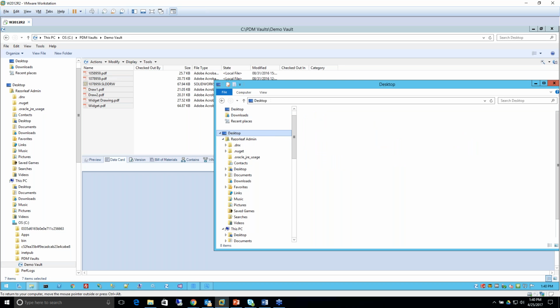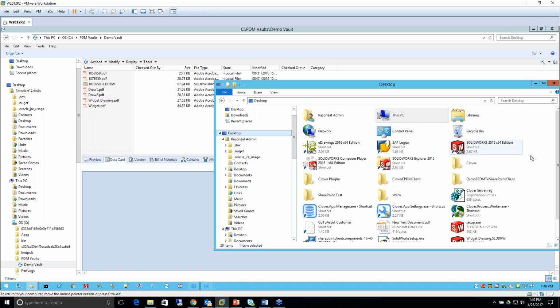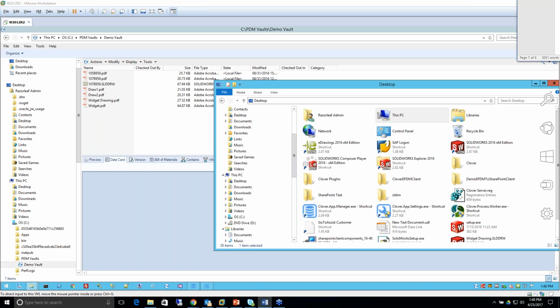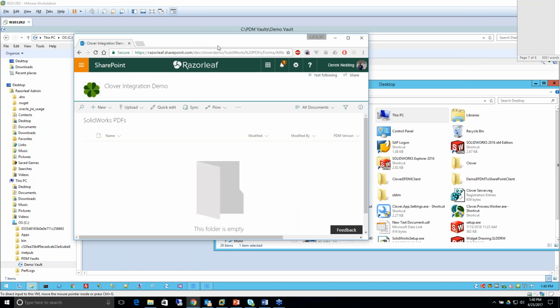What I've got on my system is a PLM system. This happens to be SolidWorks PDM Professional. So it's where I'm managing my SolidWorks CAD files. And the scenario is, let me pull up one other window here for you. The scenario is upon release, or I'm sorry, upon check-in of these CAD documents, I want to create PDFs up in SharePoint. So that's an integration.